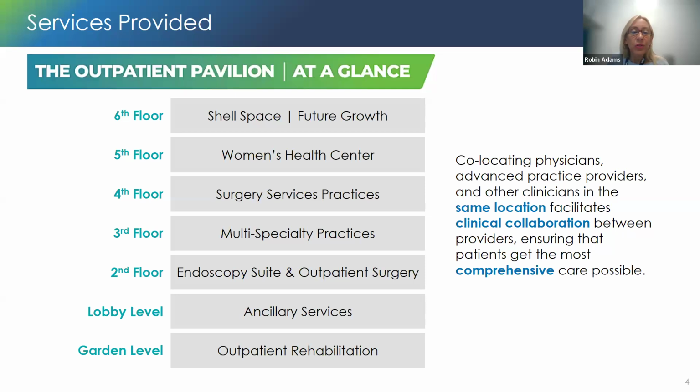The lobby level includes what we call ancillary services. I'll just highlight that might be the lab, the pharmacy, the women's imaging center. If you need MRI or CT, any X-rays or ultrasound would be part of the lobby level within the ancillary services. The second floor has our endoscopy suite and outpatient surgery. So really knowing that those are areas where invasive procedures are done, there's opportunities to share staff, anesthesia, many of the support services, if you will, behind endoscopy and the outpatient surgery.